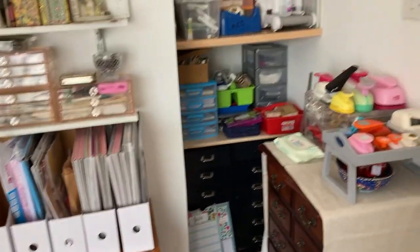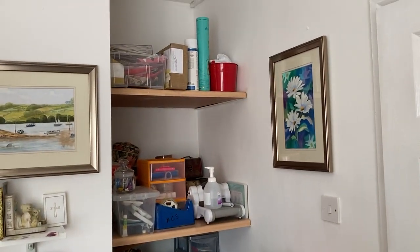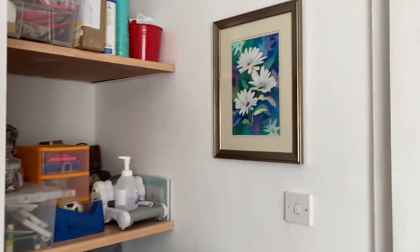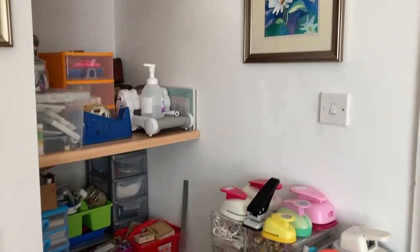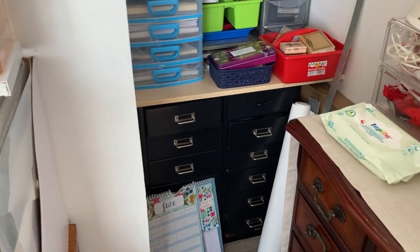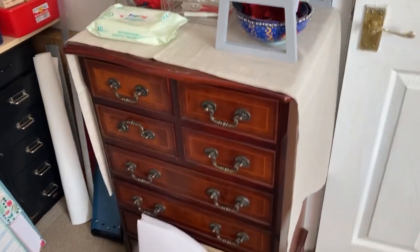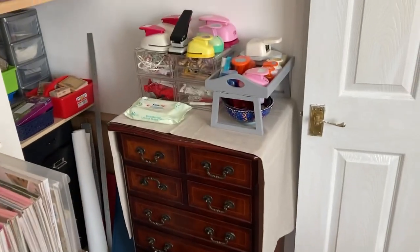Now this is the corner that I haven't yet managed to get into shape. Sorry, that was my husband. And that's a painting I did years ago there of some daisies. But it'll come, it'll all get sorted. I managed to get those two metal drawers in under there, which I thought was neat. I've got another chest of drawers here. Those down there are waiting. I bought those for Rachel, so they've got to be sent to Rachel.